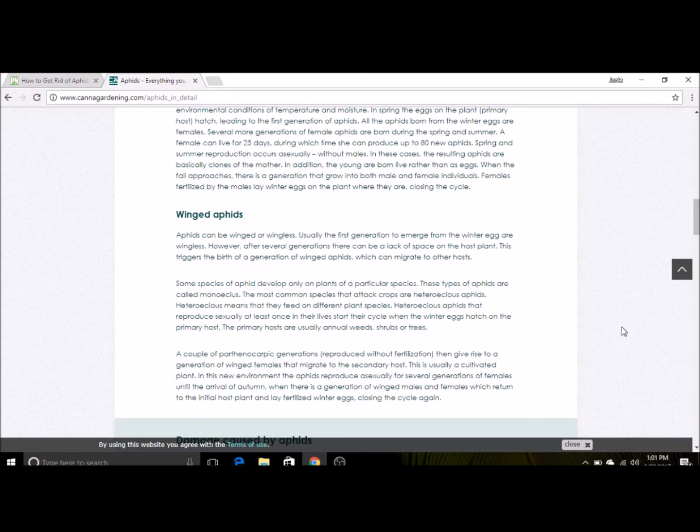Some species of aphid develop only on a plant or a particular species. The most common that attack crops are heteroecious aphids, which means that they feed on different plant species. They reproduce sexually at least once in their lives, and start their cycle when the winter eggs hatch on the primary host. The primary hosts are usually annual weeds, shrubs, or trees.